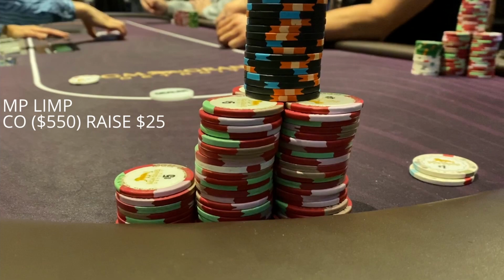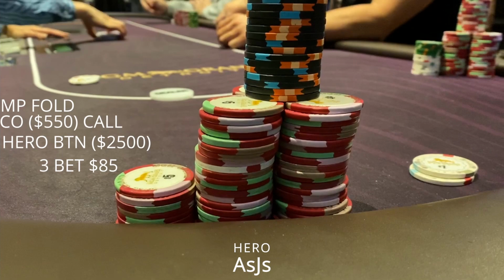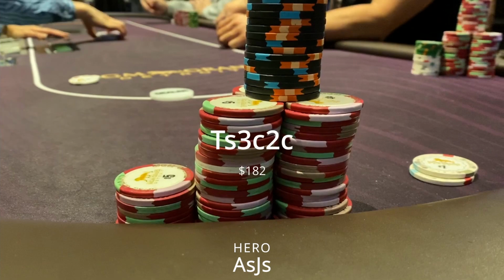The next hand, there's an open over a limp to $25 from the cutoff, and we look down at ace jack of spades on the button and put in a pretty standard 3-bet to $85. The blinds fold as well as the limper, and the cutoff makes the call. The flop comes down 10-3-deuce with 2 clubs.